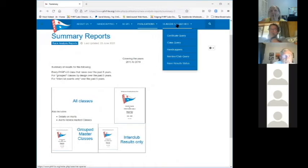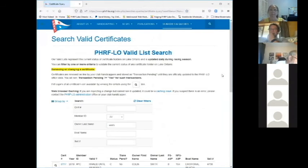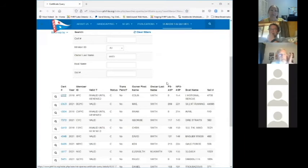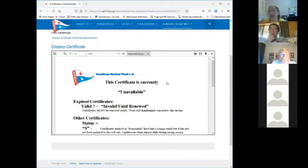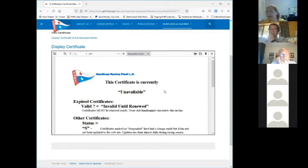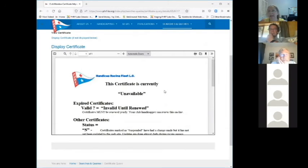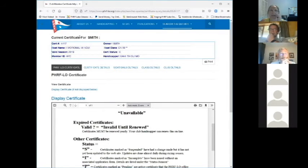Okay, so searches and queries. This is what we call OLC, or part of OLC. We've got searches for certificates. Just to get into this really quickly, I'm just going to show you one little thing because this is interesting. For the average person looking in, if the certificate hasn't been renewed, it shows this little pop-up that says your certificate is currently unavailable. Nine times out of ten that's because it's expired, and it has a little blurb to tell the owner to go contact the handicapper to get it renewed.